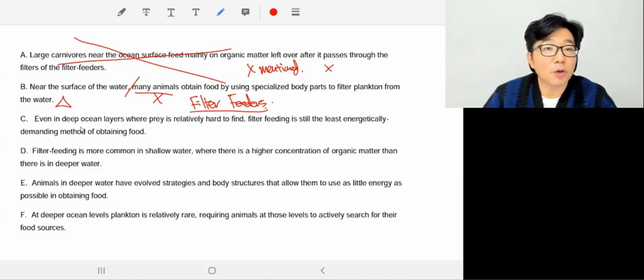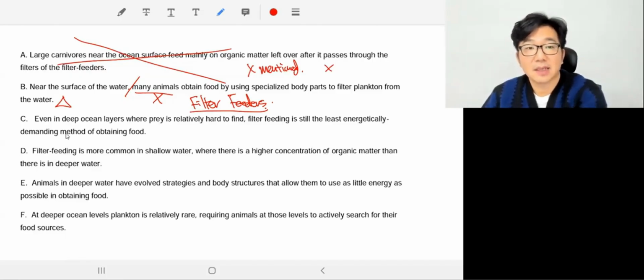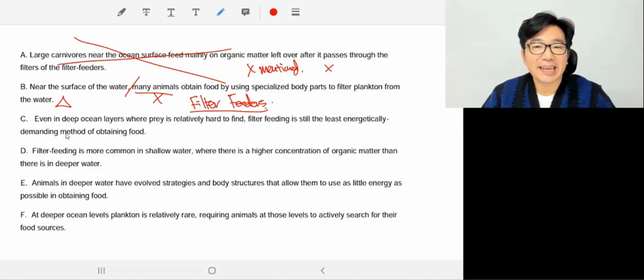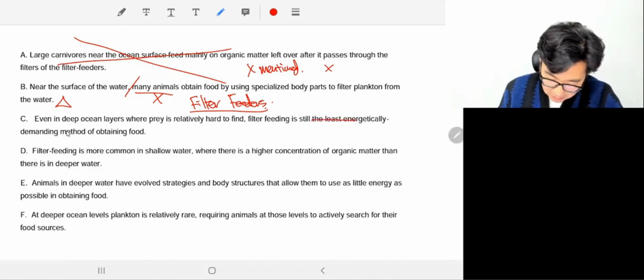C: even in deep ocean layers where prey is relatively hard to find, filter feeding is still the least energetically demanding method of obtaining food. Does it say that, guys? Does it say filter feeding is the number 1 least energy-demanding method? Does it say that? No.